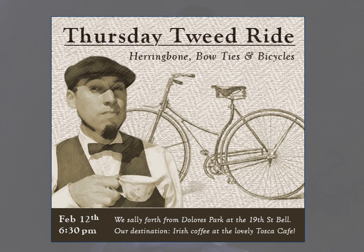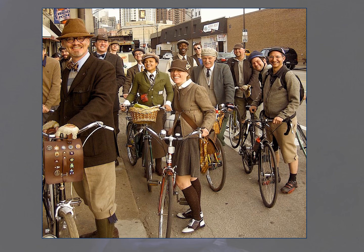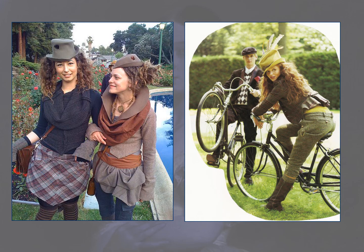You can see here, I think this was in Seattle, where we sally forth from Dolores Park, 19th Street Bell. Our destination, Irish coffee at the lovely Tosca Cafe. So as an added bonus, you get some alcohol at the end. Pictures of different ones. Here's some people on a tweed ride. There, you can see them in their plus fours, in their tweed jackets, and they're fetching bicycles. They're ready to go.